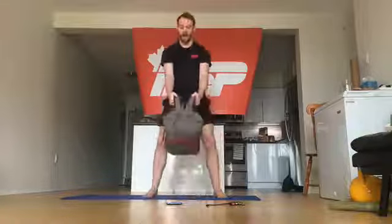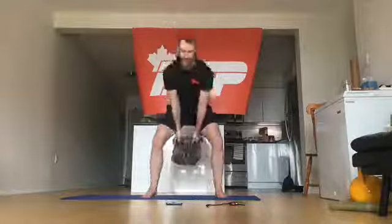If you have dumbbells, just use your double dumbbells and come up. And we start. Try to keep tension. Nice neutral spine. Keep that core activated. And make sure you breathe. Breathing is going to be the key here.